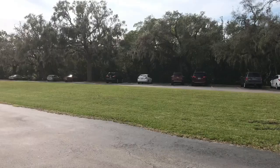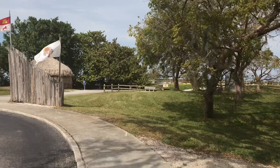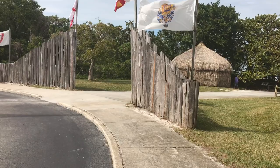So the first thing you come to after you pass the sign is this parking lot right here. Some nice picnic tables to have a nice picnic right here. And here's the actual beginning of the park, I believe, right over here.